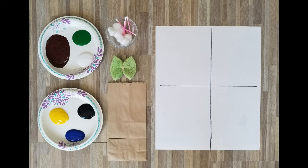You're also going to need some cotton balls, brown paper or a paper bag, or even newspaper is fine too. You're going to want to get a sponge, and you'll see in the photo the sponge has a rubber band wrapped around the middle. And you might want a paintbrush as well, even though it's not shown in the photo. All right, let's get started.